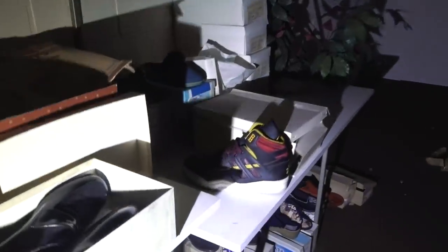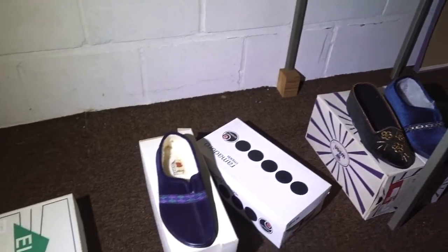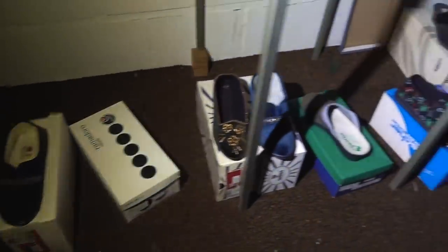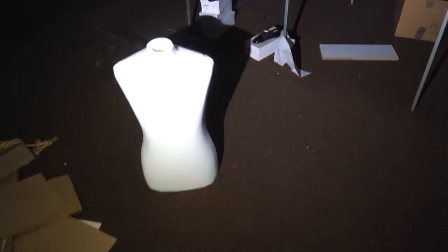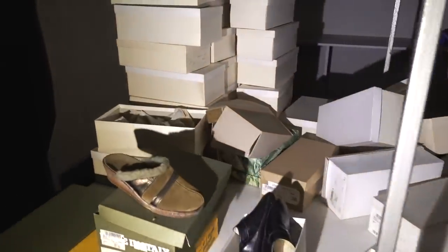Unbelievable, the quantity of all these products which are still laying here. I'm wondering why they were never sold, and if they wanted to fix this place up, at least you would take the products out, right? I mean, to me, is that a logical way of thinking?